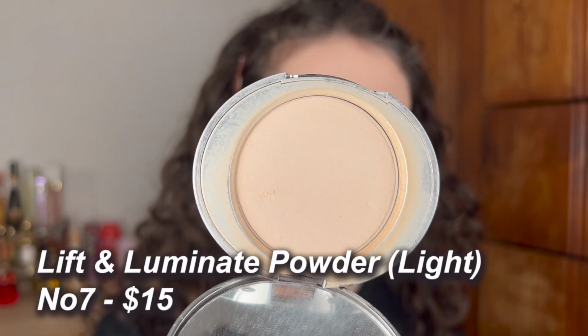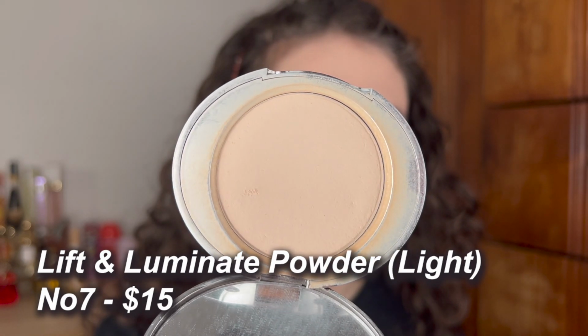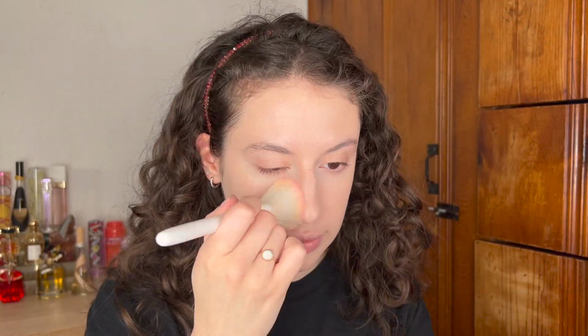And I set all of that with my number 7 Lift and Luminate finishing powder in the shade Light. This is nice and blurring. I sweep it on with the Wet n Wild, I think this is the blush brush. Sweep it all over and it really just tames my forehead, where I wrinkle my forehead. It doesn't allow things to gather there. It just sets everything down without looking super matte.